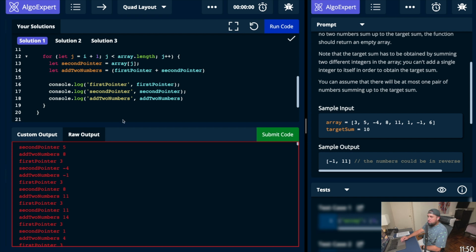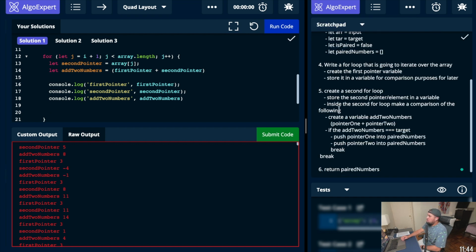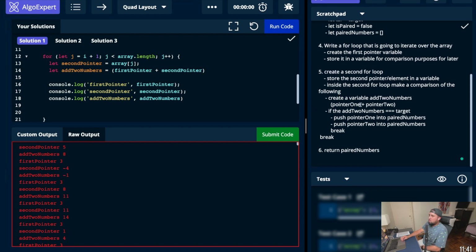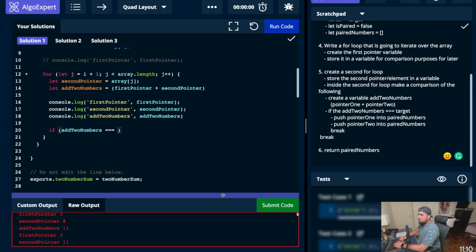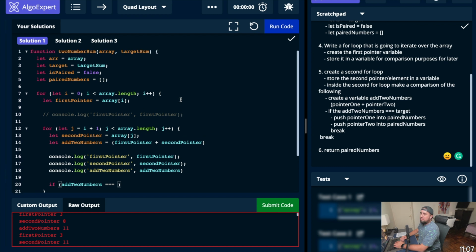I think I'm in the position to compare now. So let's do that. Let me go back to my notes, my scratch pad. So inside of here, I'm adding the two numbers. It looks like it's being printed out, right? Now some comparison is needed. So we're gonna say if add two numbers is strictly equal to, let me lower this, target.